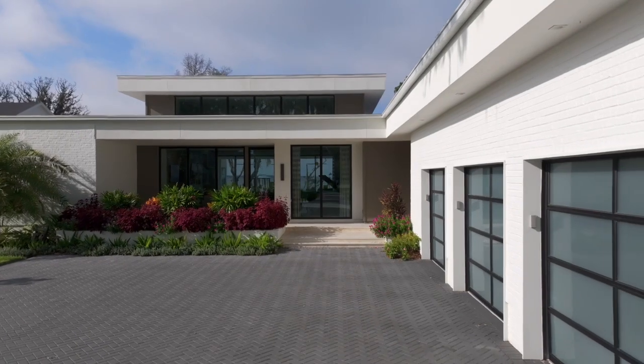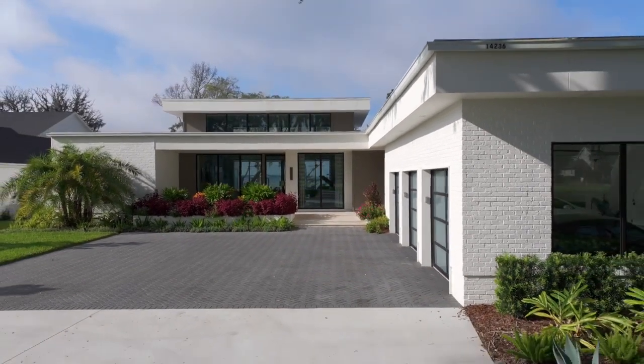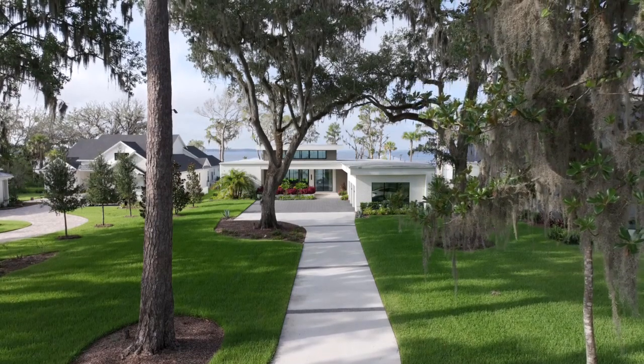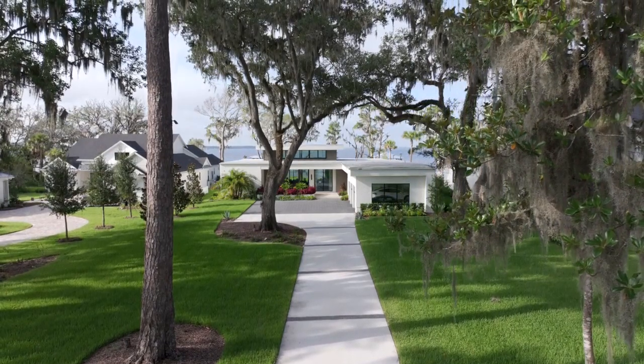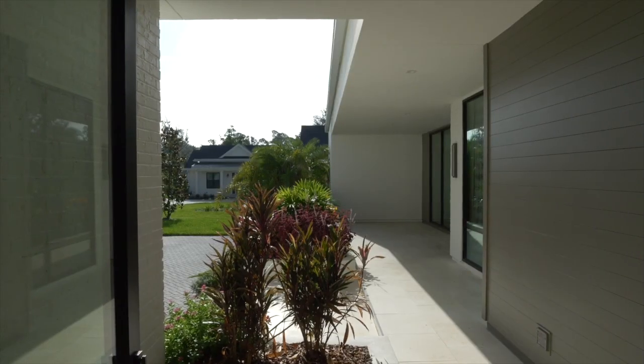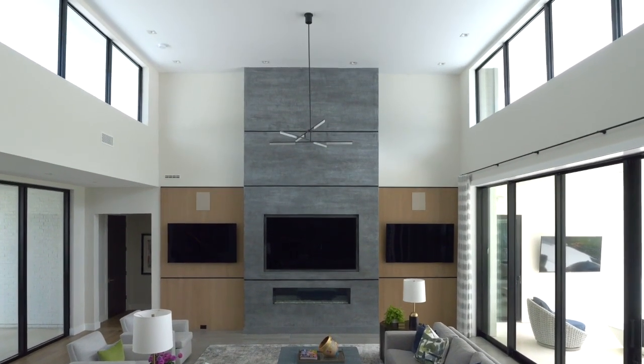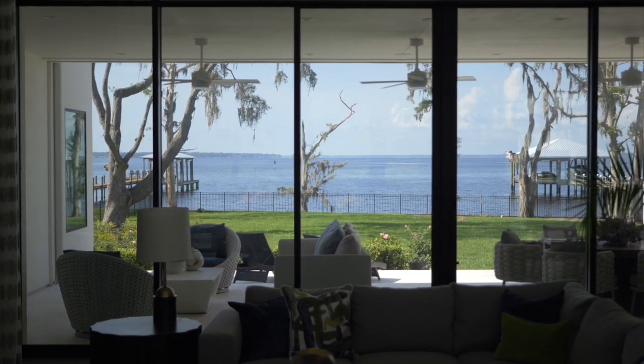As you walk up to the home, we were blessed with a very beautiful site. It's on the river, on the St. Johns River, with a wide view of the water. So we naturally wanted to expose that and bring the outdoors in, both in the front of the house and the rear of the house. We have a tremendous amount of floor-to-ceiling glass. As you walk up to the front of the house, you enter through a fully glass pivot door into a great room that has 16-foot high ceilings, floor-to-ceiling glass, and an unobstructed view of the river.